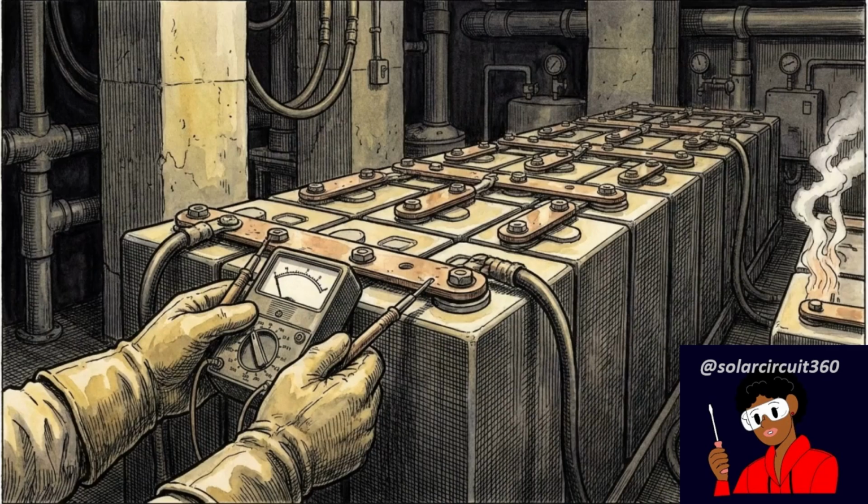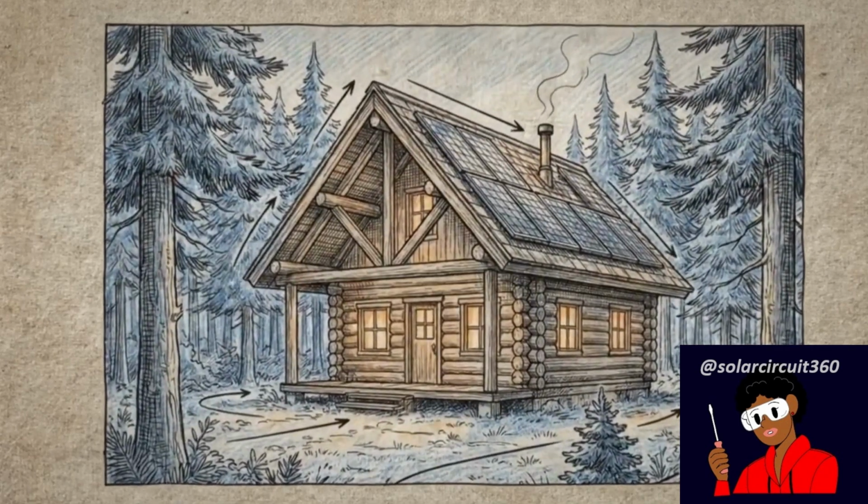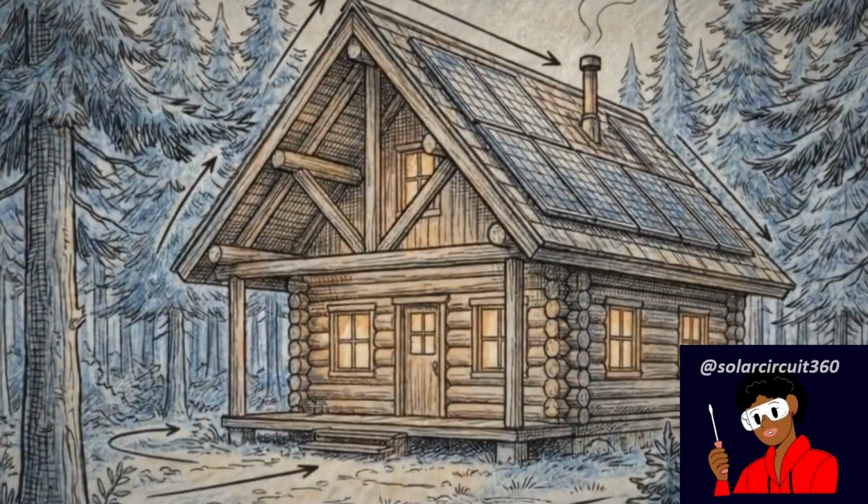Electrical design carries inherent dangers and requires professional validation beyond simple rules of thumb. The most resilient off-grid systems are never those built for maximum raw power. They are the ones meticulously engineered for total thermal and electrical balance.